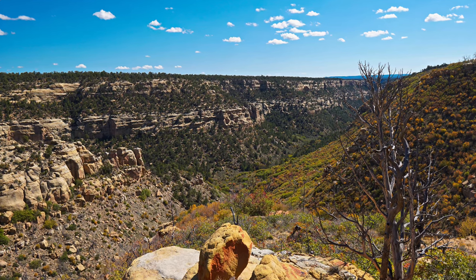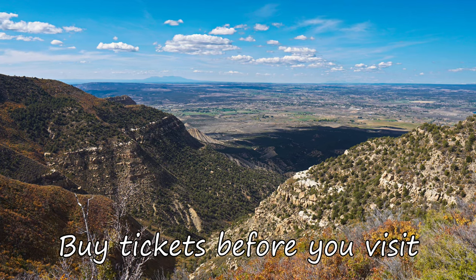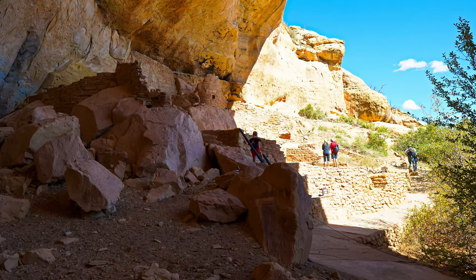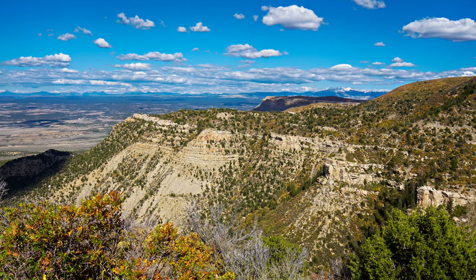Those hikes are led by a park ranger. However, if you're not able to buy a ticket, you may want to do the Longhouse area instead. It has the Step House, and that is the only cliff dwelling you can do without a tour.